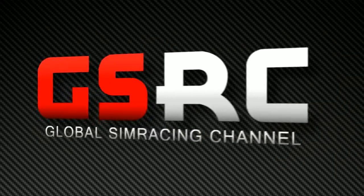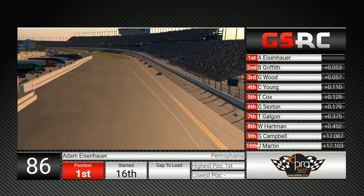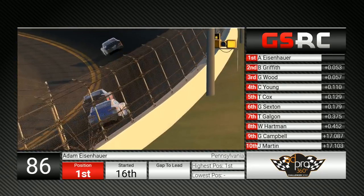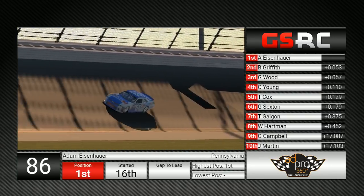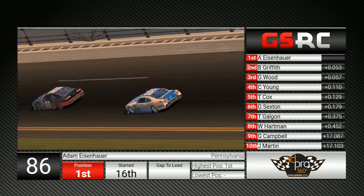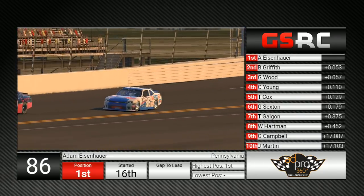We're going to see if we can talk to our race winner if he's come in here. If he doesn't, I'm going to talk to... Oh, you got him. Adam Eisenhower, congratulations on the win. Thank you. Got a copy? We do. Hard fought, holding that inside line. You weren't going to let that yellow line get away from you. No, I wasn't.